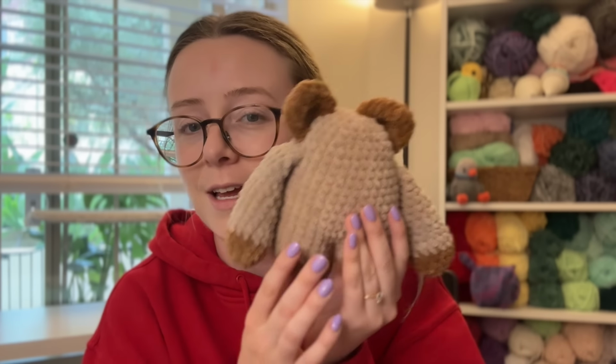I think I'm gonna make a pink one next with a light pink and maybe a dusty rose accent color. I just think they're really cute, and I just love unique crochet patterns. You know, there's something really fun about just making something that you don't see a lot of people make, I guess.